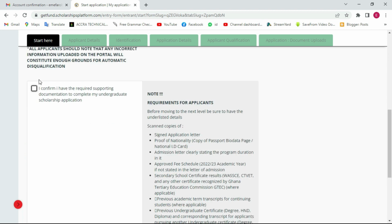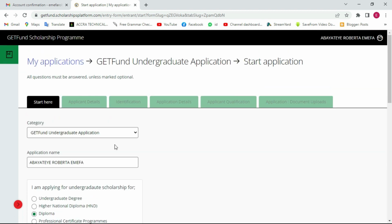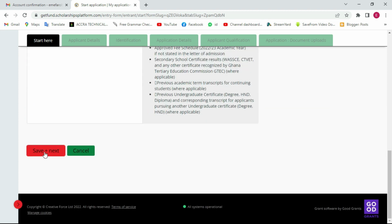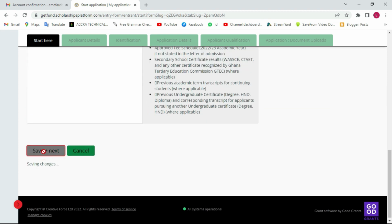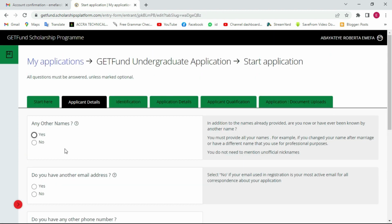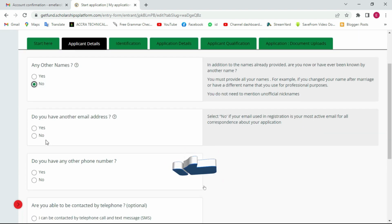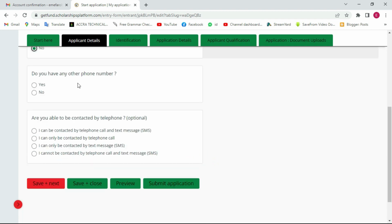So I'll click on, I confirm I have the required supporting documents to complete my undergraduate scholarship application. All right, so when you are done, just scroll down and click on save and next. Then you wait for the second portal to open. So they'll ask, do you have any other name? No, I do not have any other name. Do you have any other Gmail or any other email? No. Then do you have any other number? No. Are you able to be contacted by telephone?